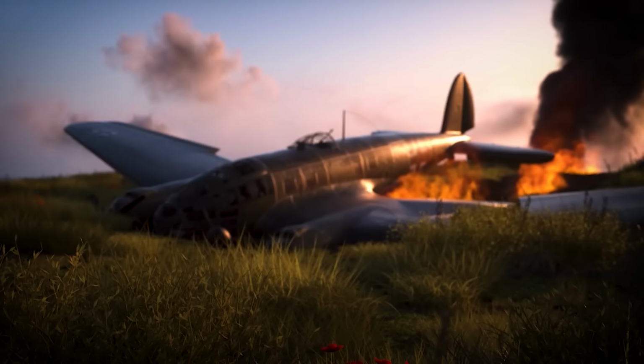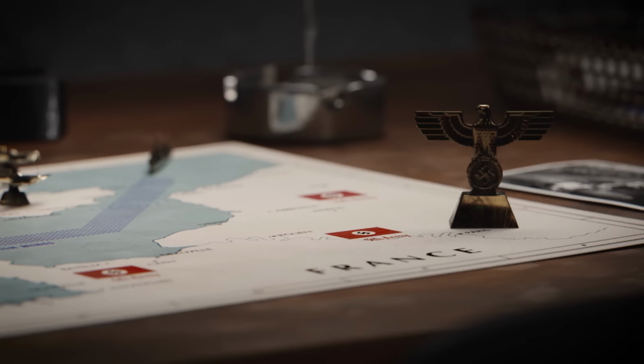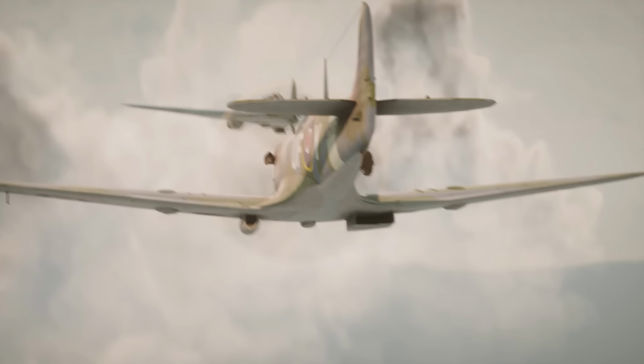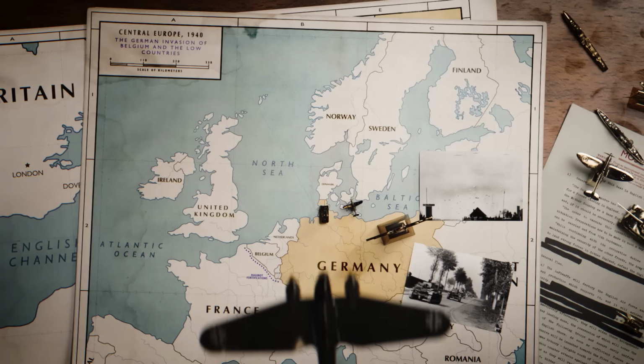There can be no peace until Hitlerism and its monstrous parasites are utterly obliterated. A war like no other began in the summer of 1940. A war that would change the face of modern warfare forever. The world's first war to take place entirely in the skies. A war of attrition, a battle that was won and lost by the actions of a few. This is the Battle of Britain.